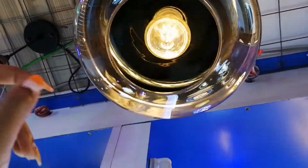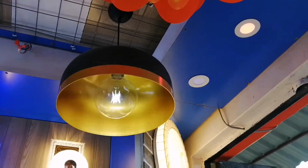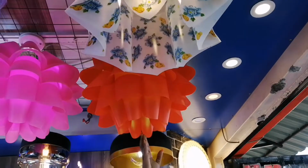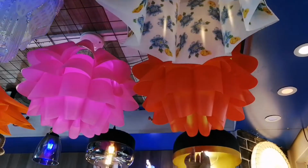You can use it as your table light. It's the same. The bigger one goes for 800. And for this one, when you open a photo, you can use it as their bedroom lights, for the babies' bedroom. This big one goes for 3,000.